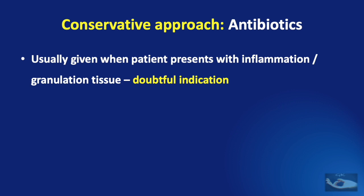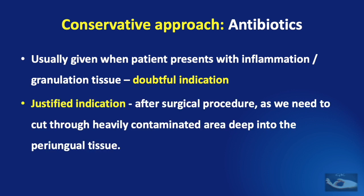The role of antibiotics in the treatment of the ingrowing toenail is quite controversial. Usually, it is given when the patient presents with inflammation or granulation tissue, and in these conditions, it is not a very clear indication. However, it is justified when given after the surgical procedure, as we need to cut through a heavily contaminated area deep into the peri-ungual tissues.